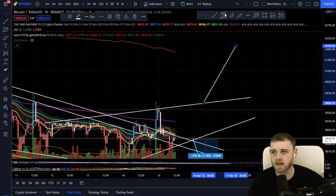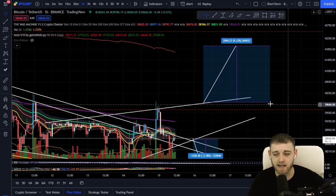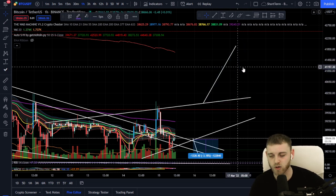I think around a 5% gain or something along those lines. Really quite a hefty move to the upside here for Bitcoin. Yeah, around a 5.13% gain there. Really, really quite aggressive. So that's definitely something to be looking out for there as well.